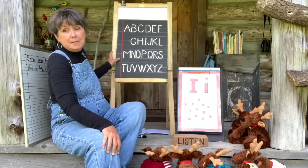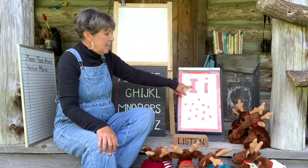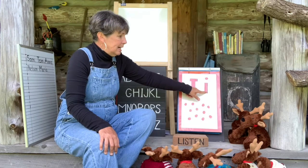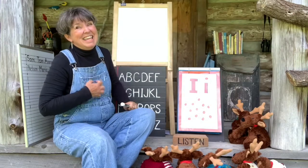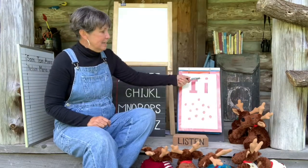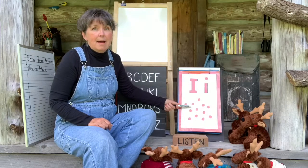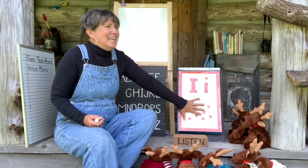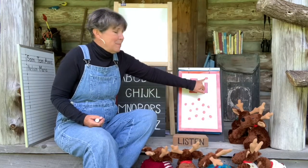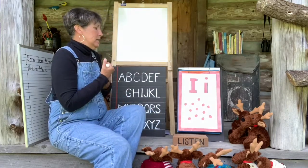So, we have an uppercase I and a lowercase I. I think it's interesting that the lowercase I has a dot that reminds me of a rash or those chicken pox or things that itch like a mosquito bite. Maybe I'm going to call that the mosquito bite dot there on it. Short I.